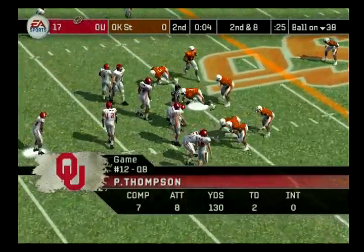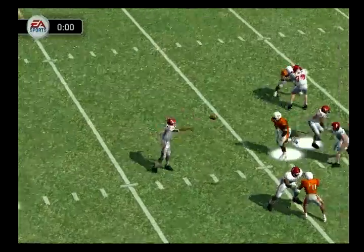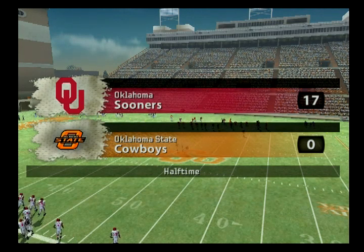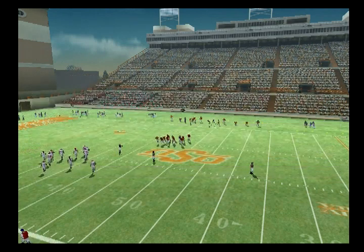Whoa. He hustles the troops to the line. Peterson is the single setback. Thompson delivers, and it falls incomplete. Some second half adjustments definitely needed in this one. Our score, Oklahoma 17, Oklahoma State nothing.